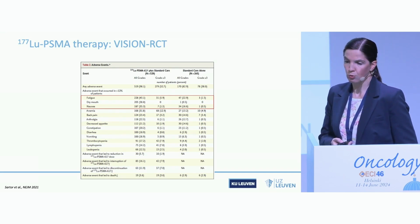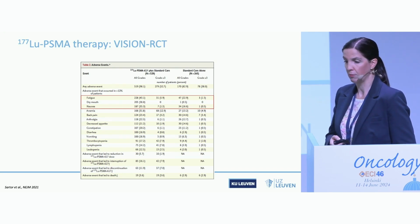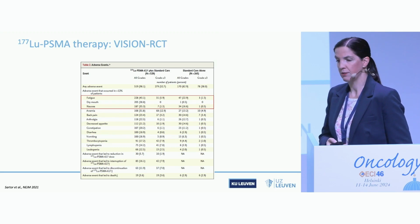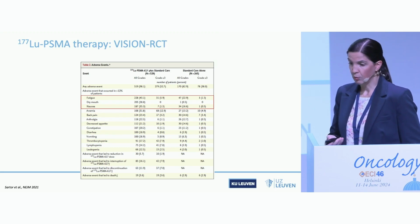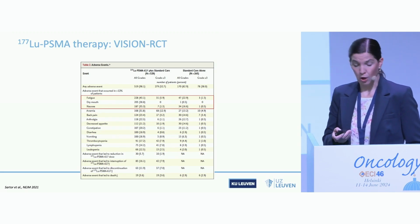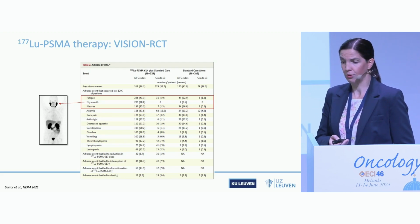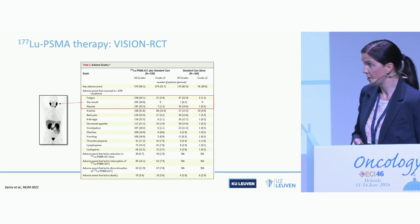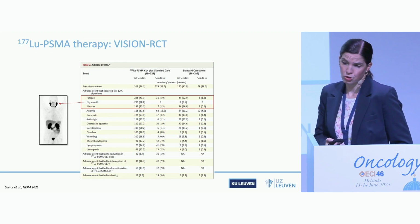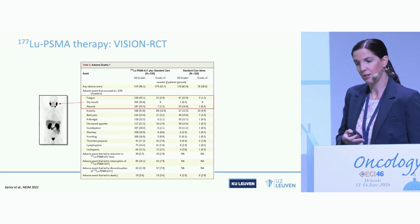They can also have some nausea. This is in the first hours after we deliver the radiopharmaceutical and can be very well countered with preventive anti-emetic drugs. And then we have a very specific side effect that is related to the uptake mechanism of the radiopharmaceutical, and this is dry mouth, and this is related to the physiologic expression of PSMA, not only in the prostate, but also in the salivary glands.